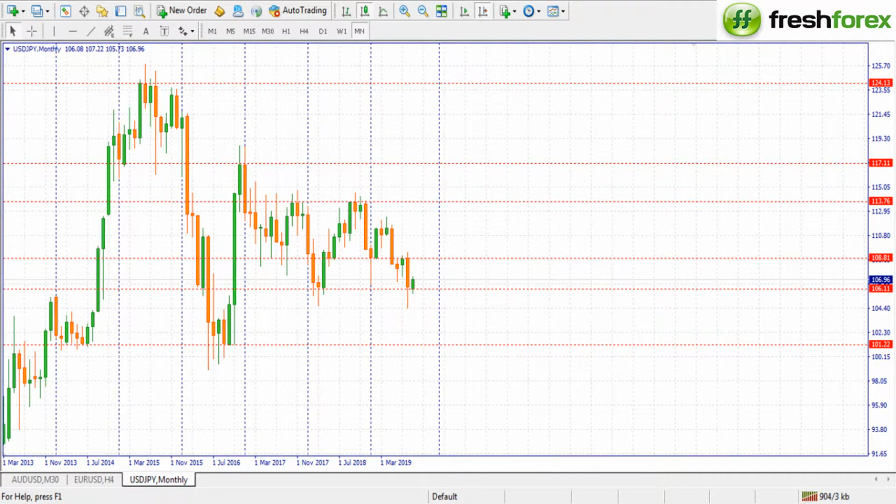So we have this level here, and we expect it to push price up to around 108.81. So expect some move upwards up to this level, and in case price breaks above, we'll wait for a retracement, then we'll continue buying it even higher. This is what we expect to happen ultimately.